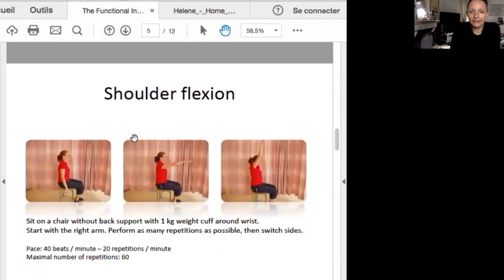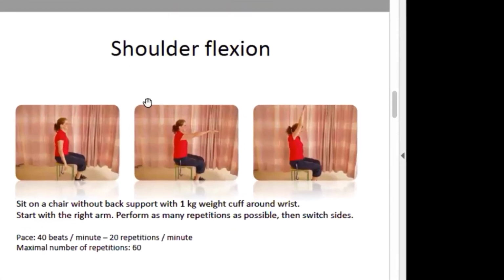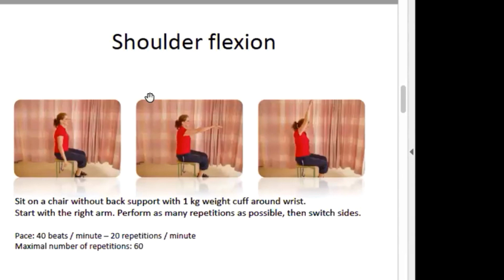So these are the exercises for the functional index. The first exercise is you sit on a chair without back support with 1 kilo weight cuffs around your wrist. And so you can see she's sitting, and you start with the right arm. You perform as many repetitions as possible, then you switch sides.